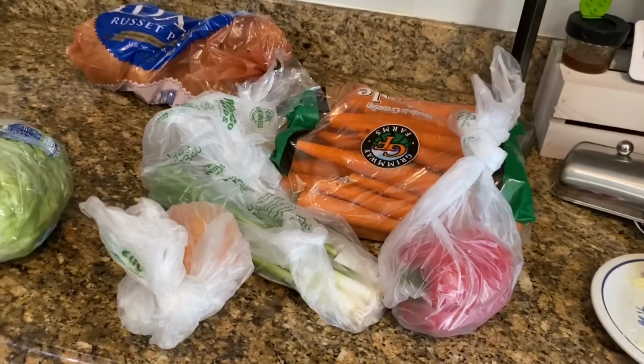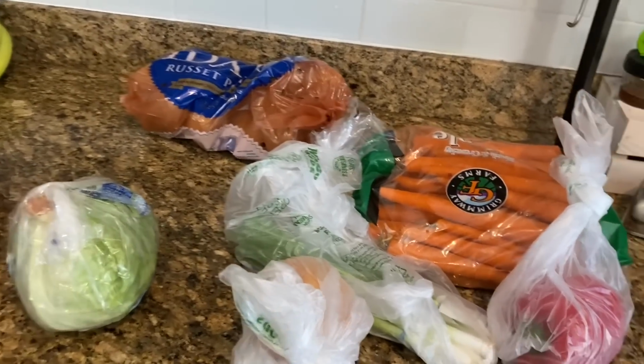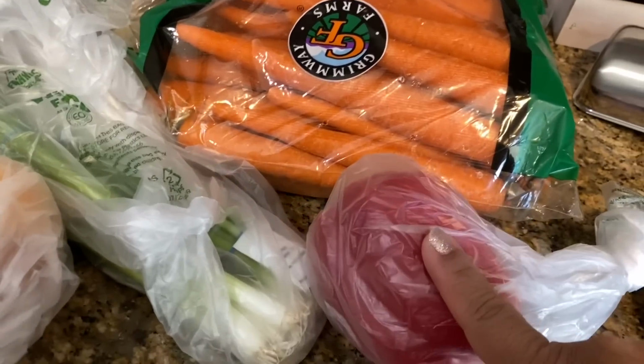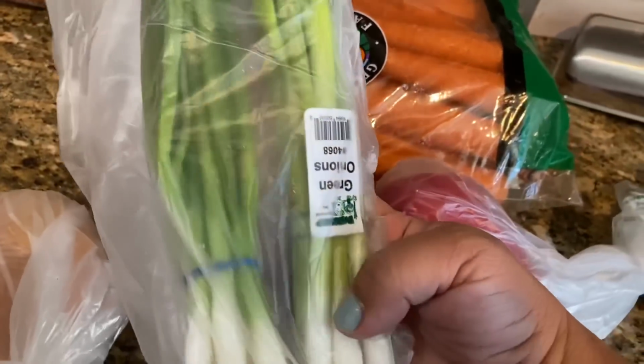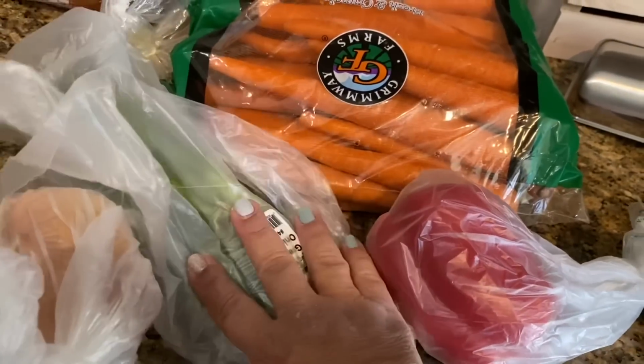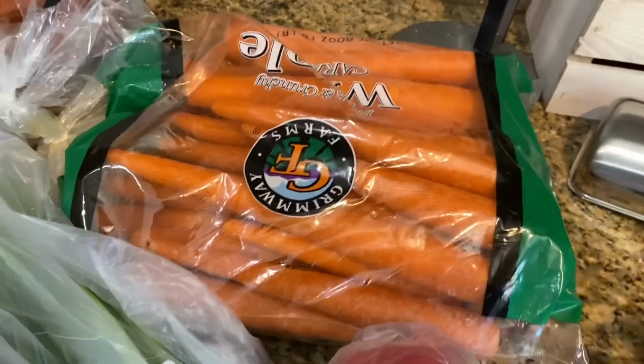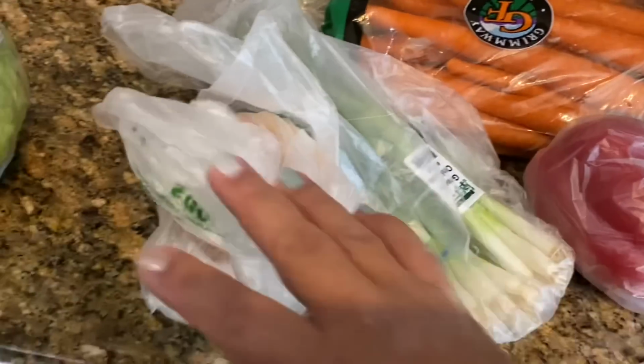So let's start unpacking. So far, are you keeping track? Because I did buy lots of multiples of things. So let me show you some other things that I got. WinCo has a great selection of fruits and vegetables. So I just picked up a red bell pepper for 88 cents and 2 this time of the green onions. They were $1 for both. And then 5 pounds of carrots and of course a sweet onion.